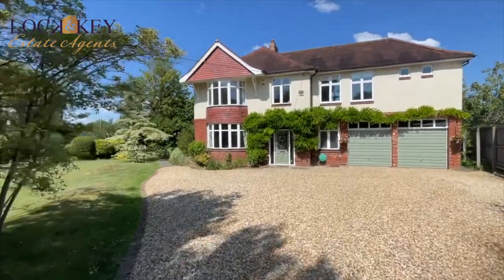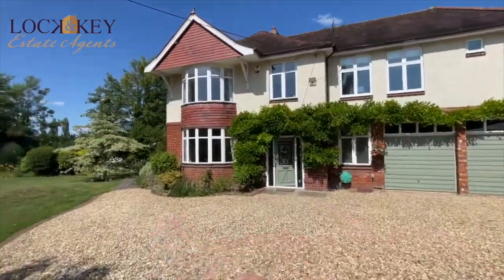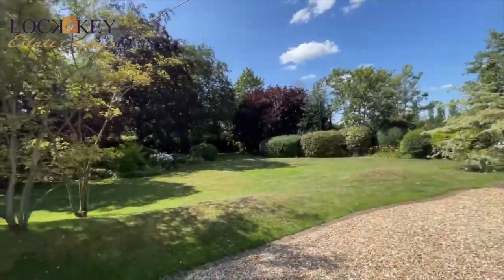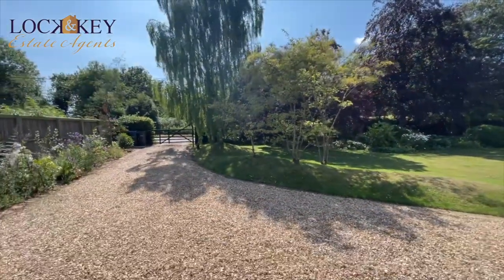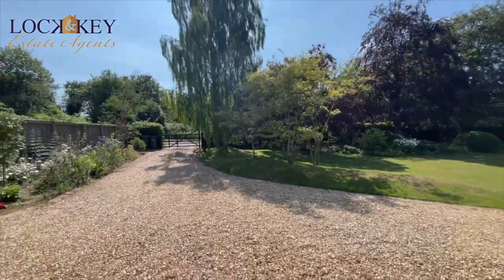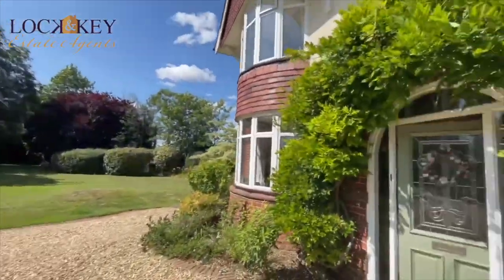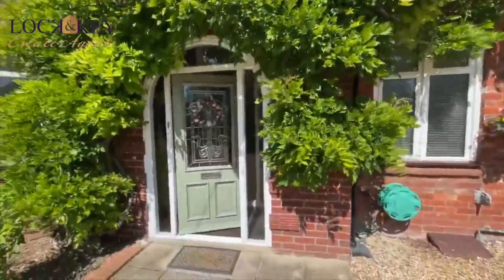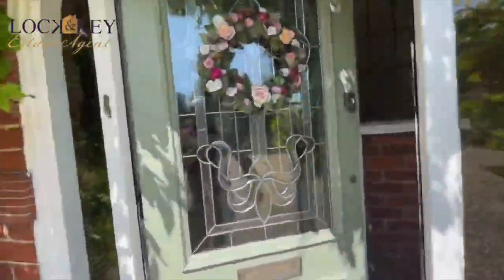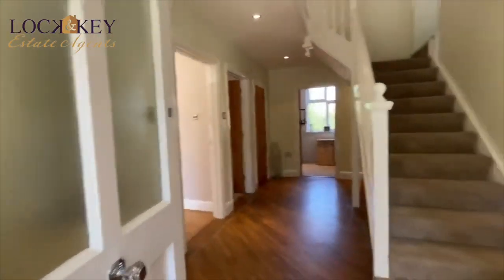And here we are as we walk down the gravel drive. Double garaging, side access on both sides. Spin this camera around and we're going to head on in. I just wanted to show you how far back we can go, because this is just a road off a road over there. Good access point through. Love that. That just wraps around the garaging front door. Let's pop our heads inside. Close the door behind me.